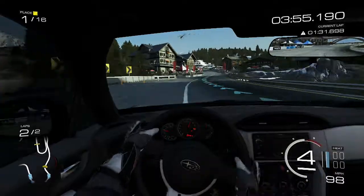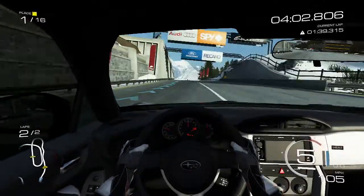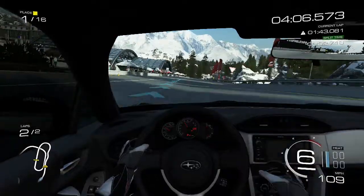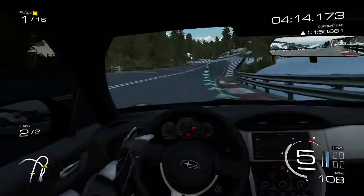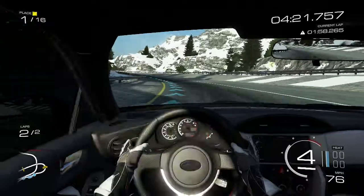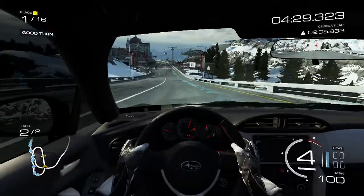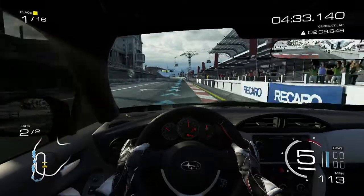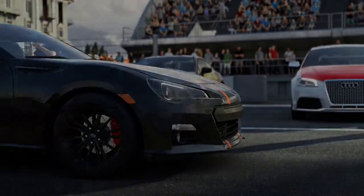Man, I should have put it on hard. Looking in my rear view mirror. Yeah, rear view mirror. I don't even see anybody. Hardly see him on the little mini map. There we go. First place. Didn't even see anybody on my mini map at the end of that. Woo! Got a little bit of dirt on my car. It's all good.